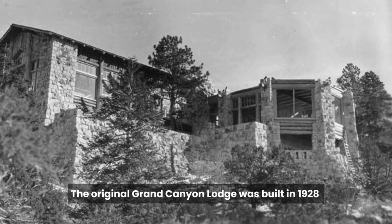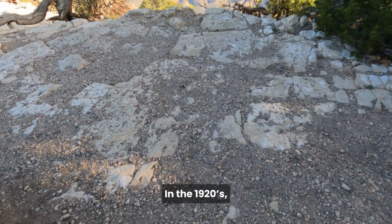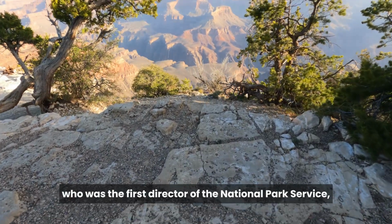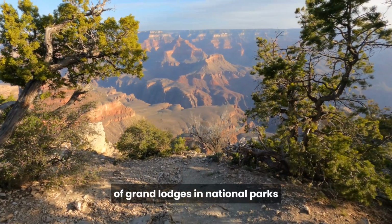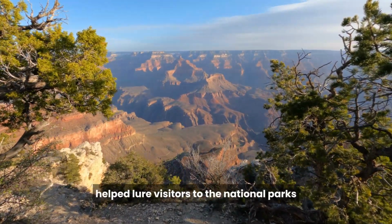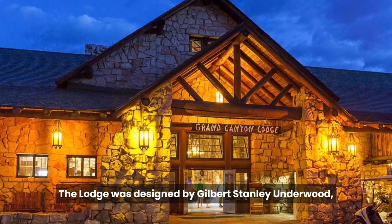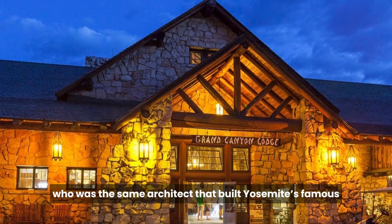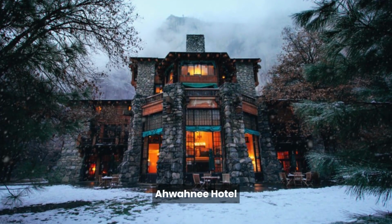The original Grand Canyon Lodge was built in 1928. In the 1920s, Stephen Mather, who was the first director of the National Park Service, championed the construction of grand lodges in national parks, as the beautiful lodges helped lure visitors to the national parks. The lodge was designed by Gilbert Stanley Underwood, who was the same architect that built Yosemite's famous Ahwahnee Hotel.